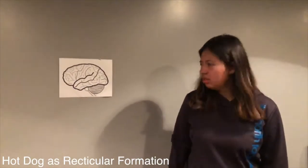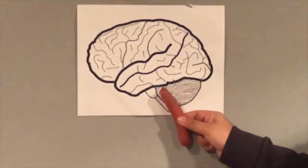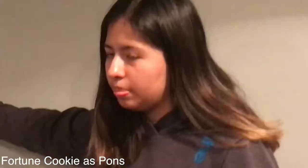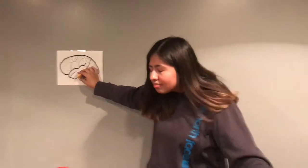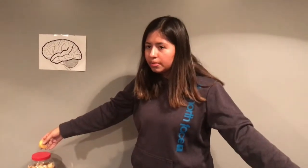Reticular formation is a part of the brainstem. It's a mass of nerve cells which help us with physical coordination, pain, and alertness. The pons is a part of the brainstem. It helps connect the different nerves in our brain together. Nerves that help with transmitting sensory information as well as facial movements, like what I'm doing right now.